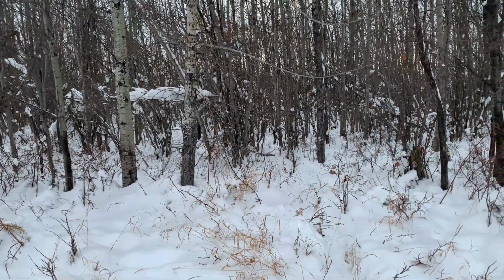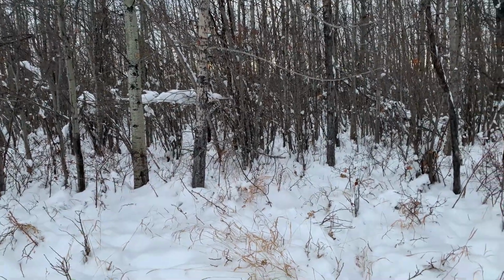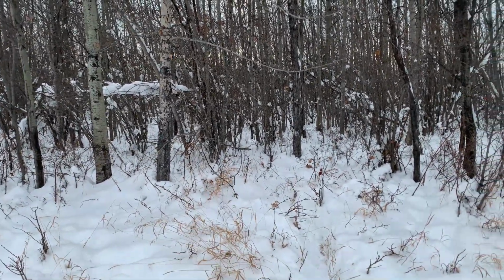And I just realized I forgot to put a ribbon in there. So I'll just go over this tree here and put a ribbon. You guys remind me that the ram's in there if I forget.